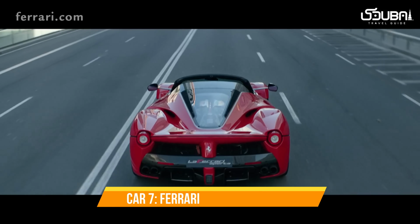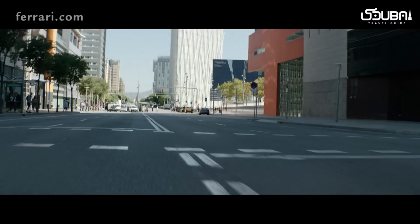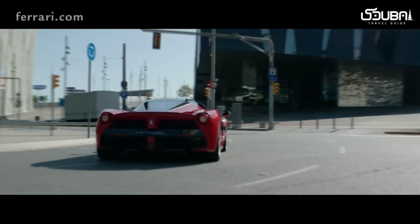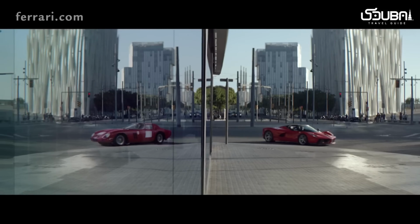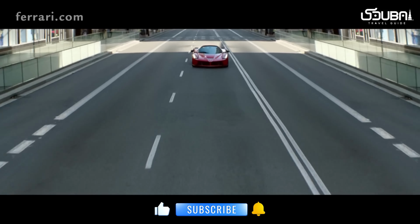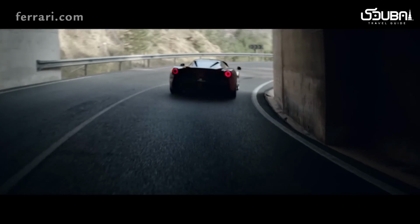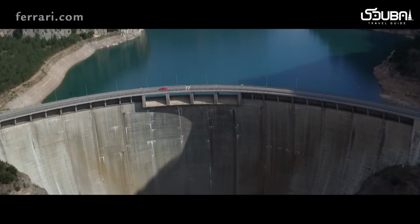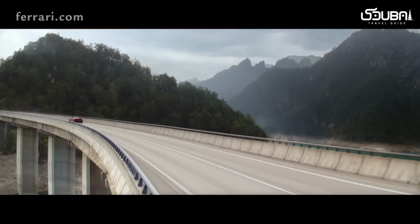Car 7, Ferrari La Ferrari Aperta. Ferrari's La Ferrari Aperta is a convertible hypercar that exemplifies Italian passion and precision. With its hybrid powertrain and jaw-dropping performance figures, it's a true collector's dream. The cost of entry? Approximately $2.2 million.